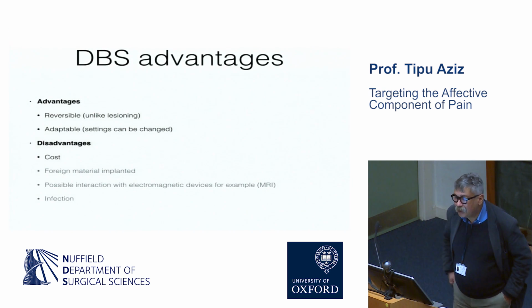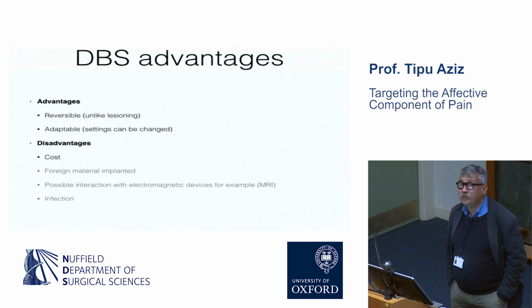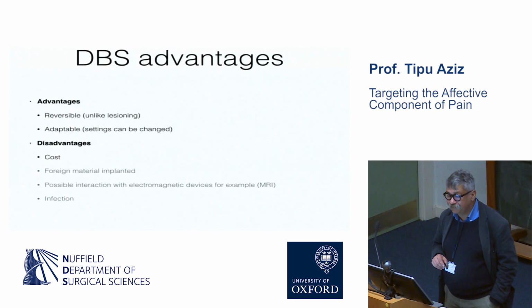Now, what are the advantages of deep brain stimulation over lesional procedures? One, it's reversible, unlike lesioning. In the very old days, if you made a miscalculation and got a side effect and made a lesion, the patient was stuck with it for the duration of his life. It's adaptable. We can change the settings to best fit the patient's symptom relief.